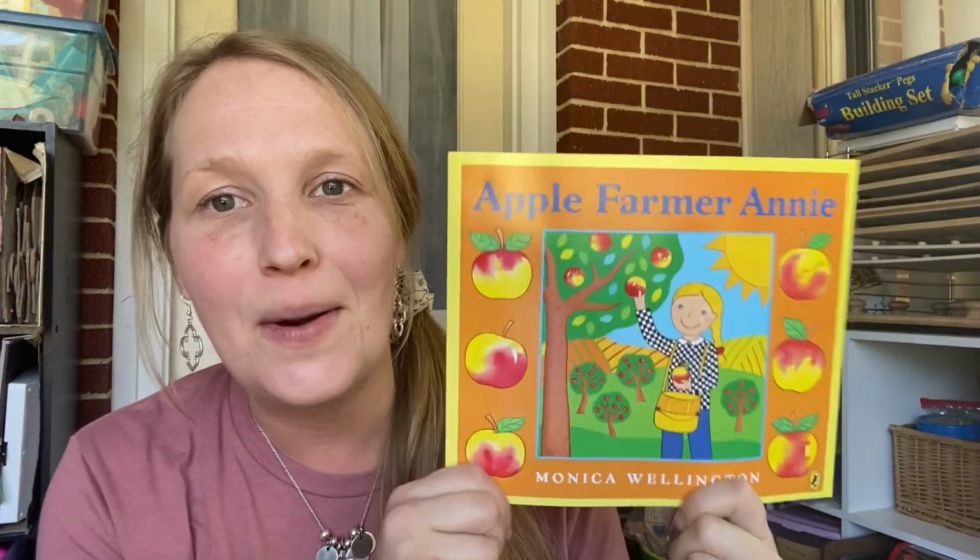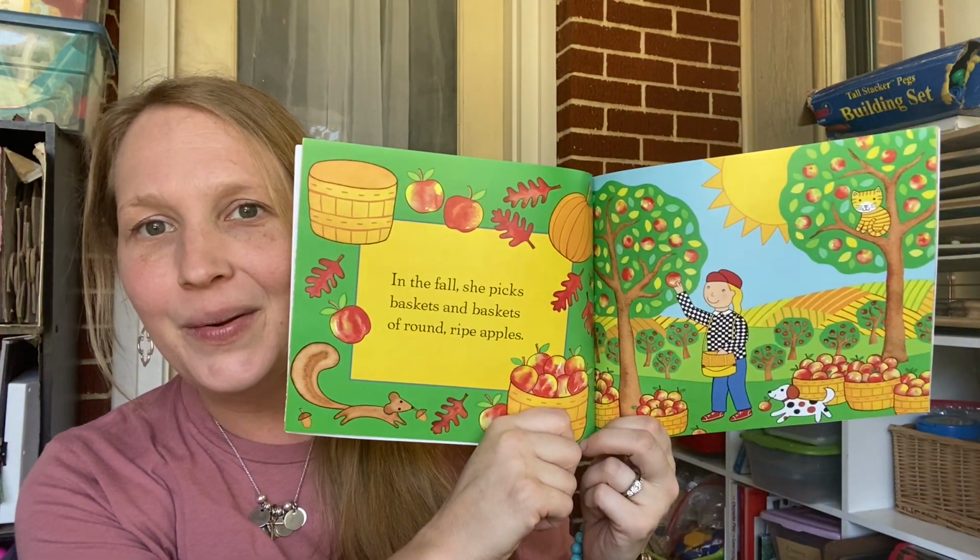Okay, so I was talking about apples. I was showing you this apple book. It was $3.99, and I did pick up another one about apples, and it is Apple Farmer Annie. Super cute, kind of an old-fashioned feel. Here it's just kind of walking you through the harvesting of the apples, and then let me show you here. She's baking with her apples, and she's taking some to sell at the market. Just all the cute little things.